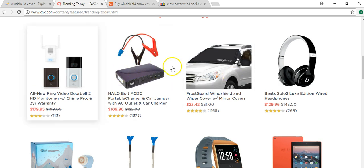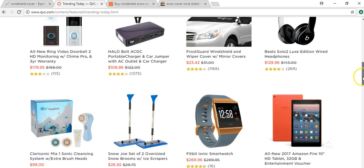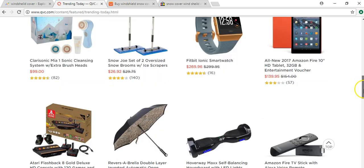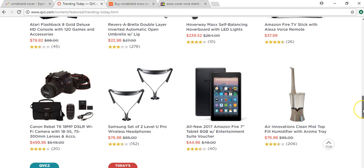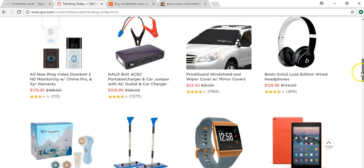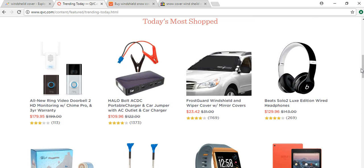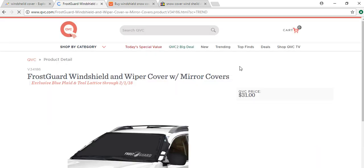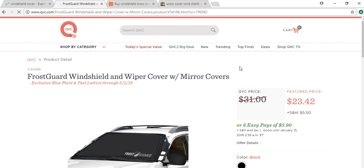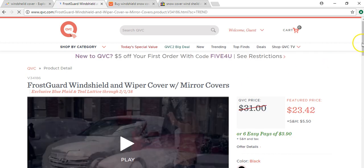I saw a bunch of interesting products that sparked my attention, such as this portable car charger. They also have this snow broom ice scraper, which I'm sure you could find on eBay or AliExpress a lot cheaper, and then sell for a profit. But one of the most interesting, especially given that we're in the winter season right now, was this frost guard windshield and wiper cover. It's a cover that you put on your windshield to block out snow.